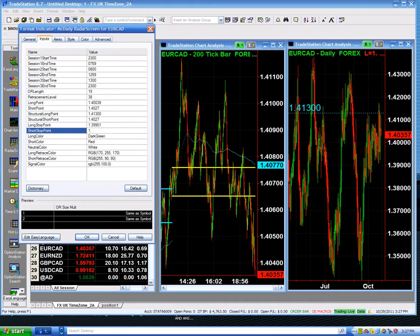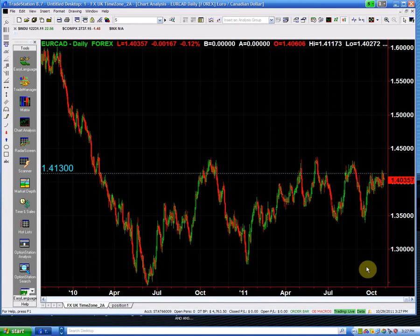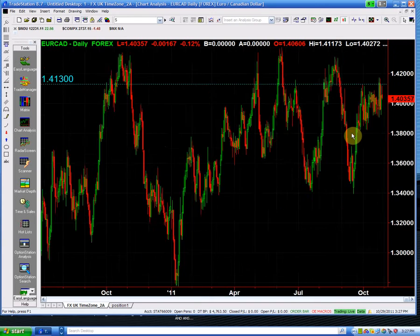And you see, when you follow a specific methodology, you're able to identify things in a second, and you know exactly what you're doing. So now we're done with the Eurocad on the short side, and as far as on the long side, it closed at 140.30.